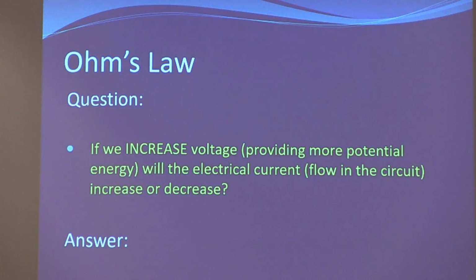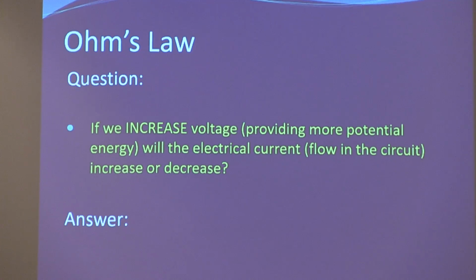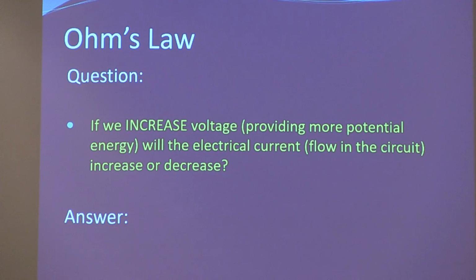So question, if we increase voltage, will the electrical current increase or decrease? Anybody remember what the formula is? V, voltage, equals current times resistance. It's V equals IR, but people are always asking me, what the hell is I? Current. Okay, so voltage equals current times resistance, right?